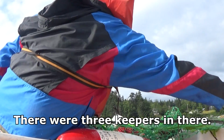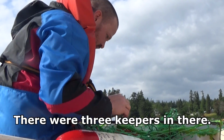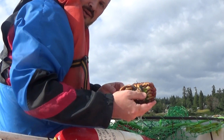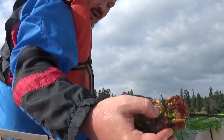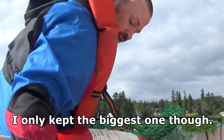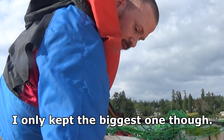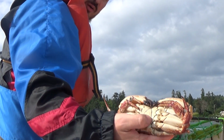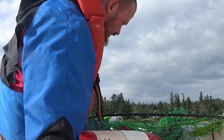And when you put them back, and sometimes I'm guilty of this too, you know, no need to be a jerk, especially to a lady. You can tell by her wider abdomen there. Just let them down, real nice and gentle-like. And here's a male. Same thing with Dungeness, by the way, where it's more pyramid shape, and that's how I can tell if they're male or female.